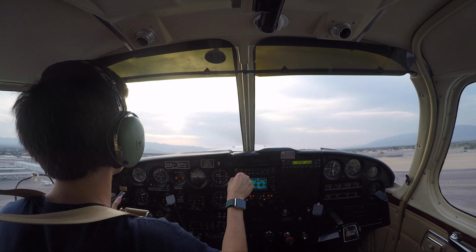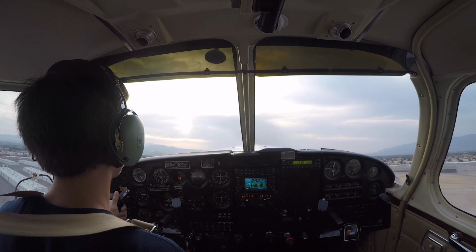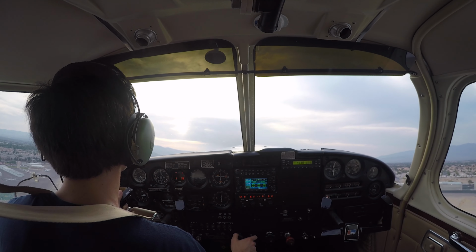November 84 Juliet, runway 25, clear to land. 25, clear to land, 84 Juliet.